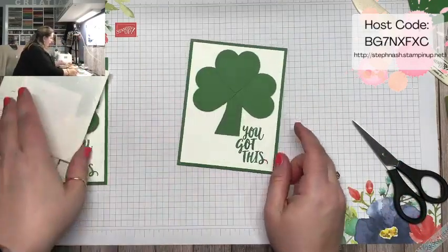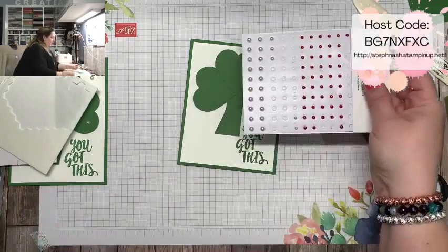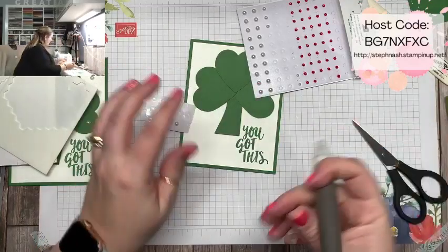But of course, you know me and I like bling. So I'm going to use the basic pearls and I'm going to use the largest size with my Take Your Pick tool.